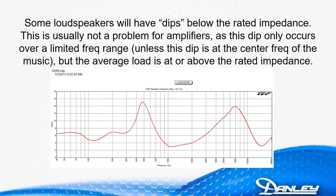This is our SH69. It's a 4-ohm rated cabinet, and there's the 4-ohm impedance line. And it does dip down a little bit below 4 ohms at a couple of frequencies, a little bit above 1K, and then up there around 14K. But over the majority of its operating range, it's well above 4 ohms. So the amplifier, unless you're doing sine waves at a little over 1,000 hertz, is not going to be a problem.